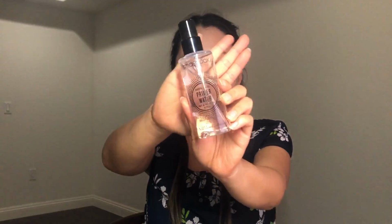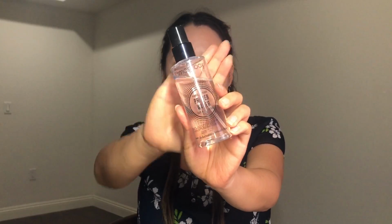The first primer that I have is a Smashbox Photo Finish Primer Water, and this is more for light days. It's a set and refresh spray, is also what it says on the bottom here. So it's not for super non-smudgeable makeup, but it does help to set your makeup a little bit.